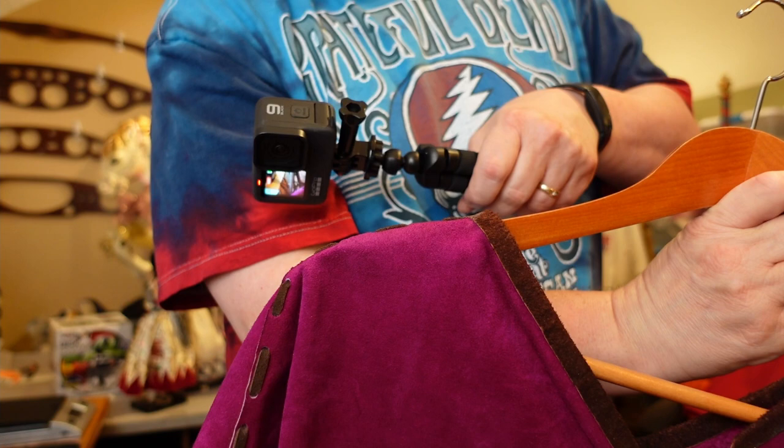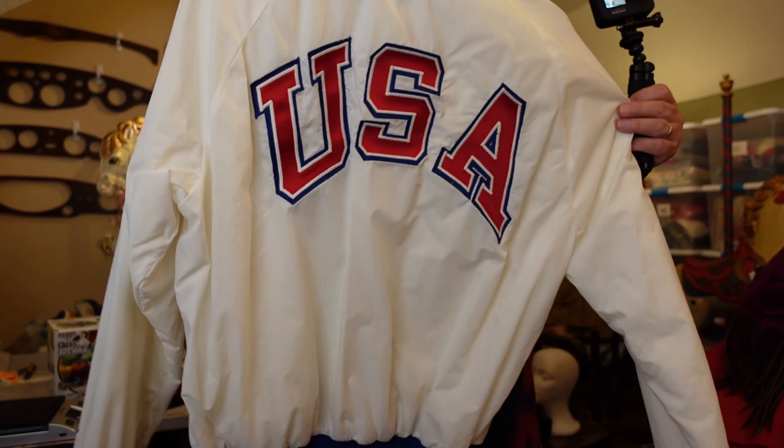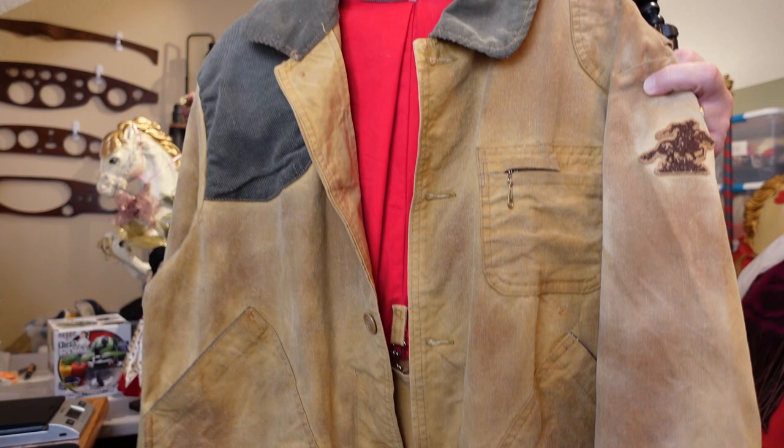And this is an Olympic jacket from Champion. This is in great shape for its age. Really great shape. I picked that up at Sally's Boutique in Temple, friend of mine. Y'all need to go by and visit her. She's got great stuff.